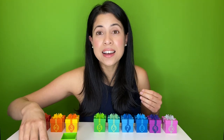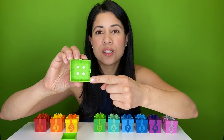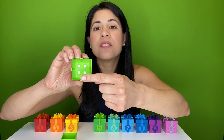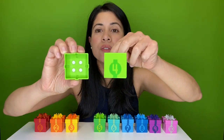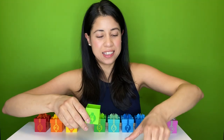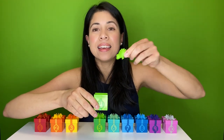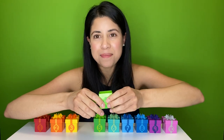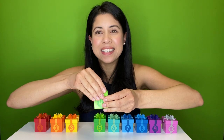Now let's count our dots. We have 1, 2, 3, 4. That's four dots for the number four. Great job counting. Let's put our little dino back in. In. Bye-bye, dino. And the top goes back on.